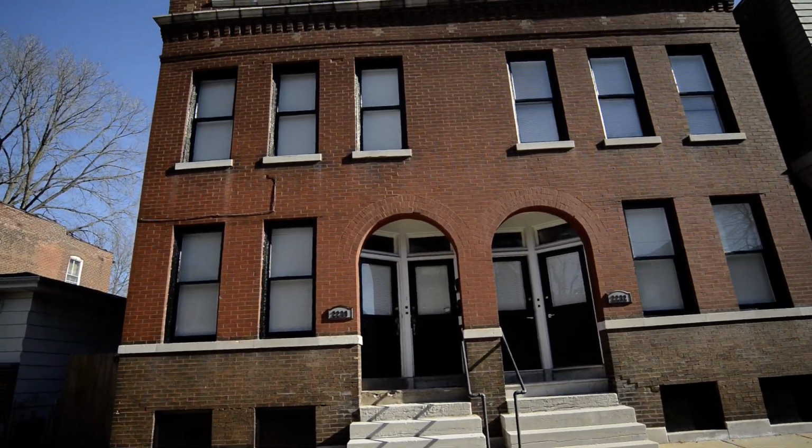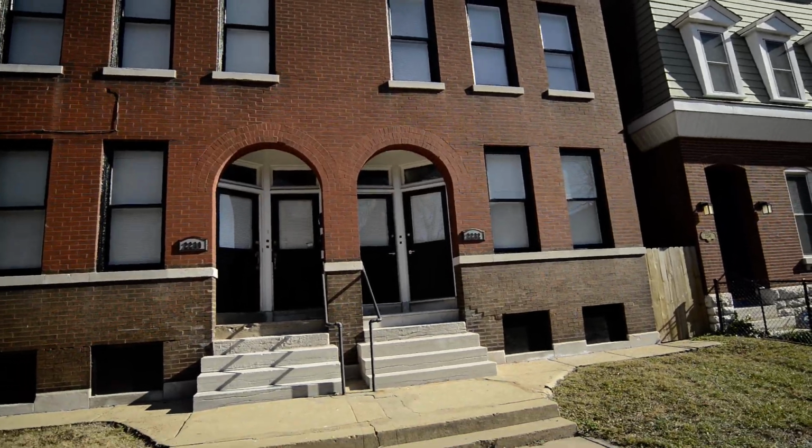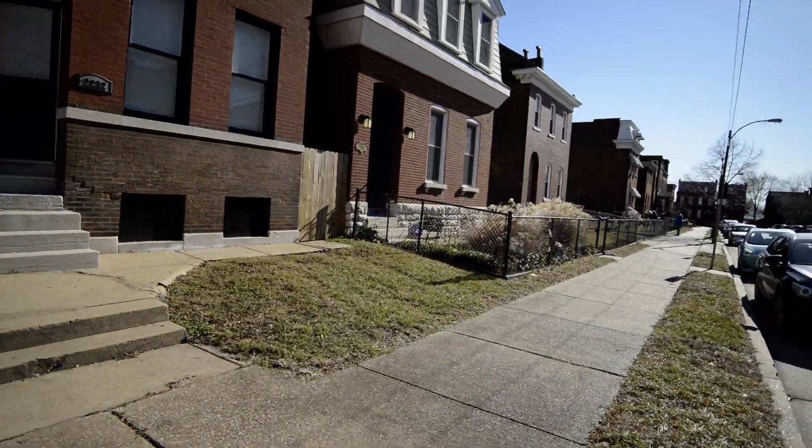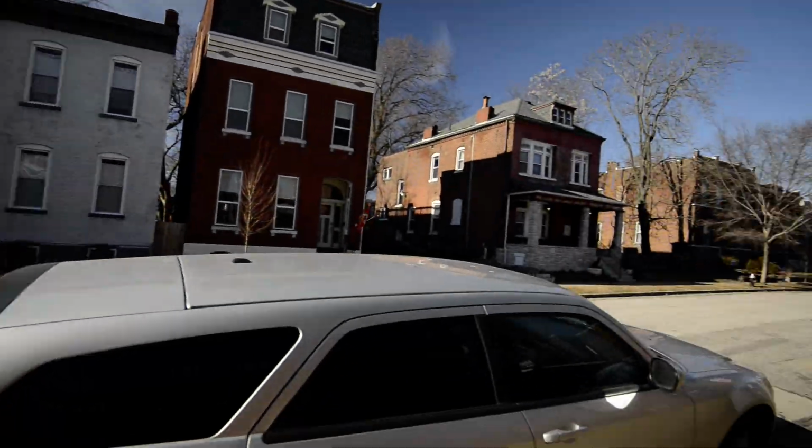Here we are on Missouri. Building looks nice on the outside. It is a nice area. McKinley Heights, I believe, is what it's called.